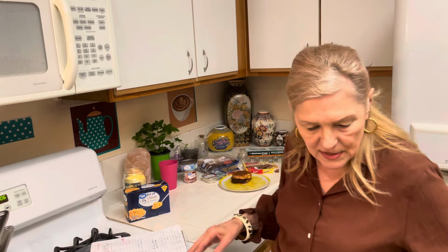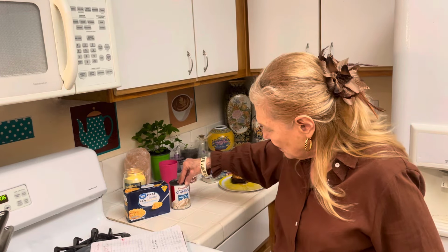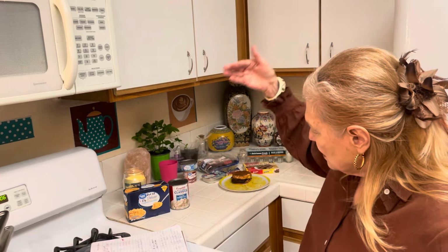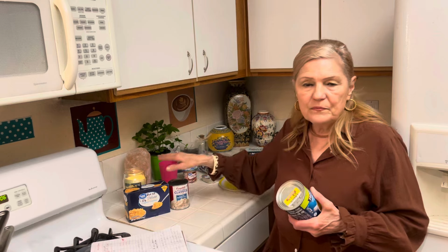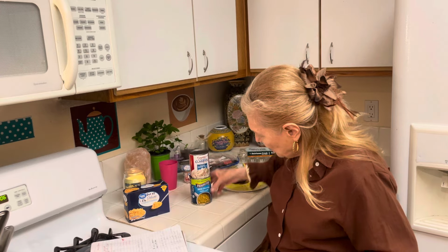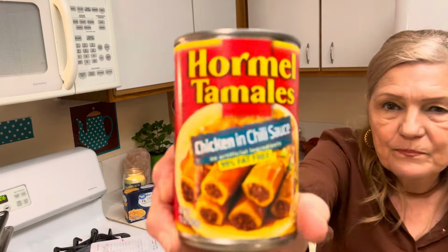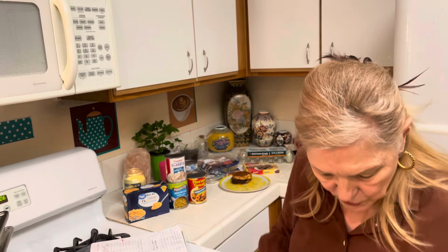Macaroni and cheese. Any kind of soup, but the loaded potato soup is really good. You can put cheese, you can put bacon, you can put clams. Split pea, that's one of my favorite ones. Tamales, chili.